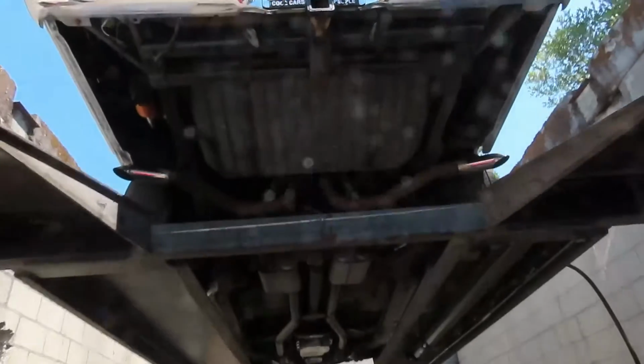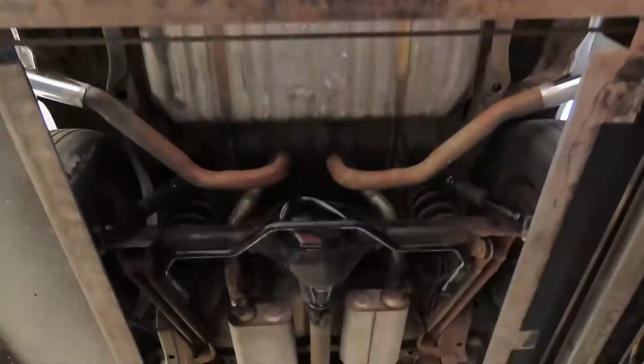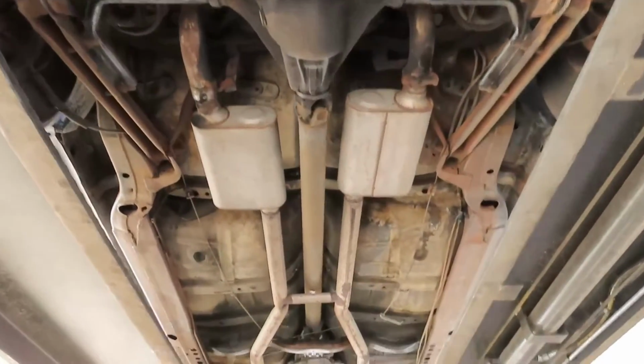Let's head under the El Camino. It's just quintessential rust-free California undercarriage. Very nice under here, clean.